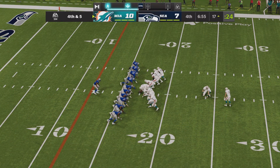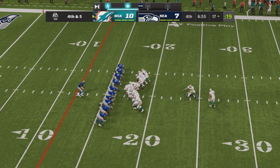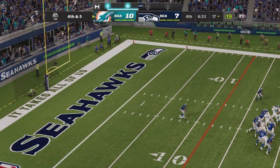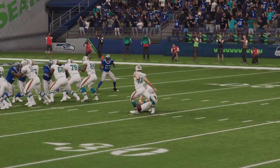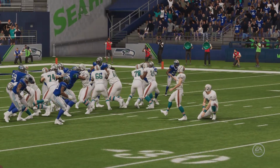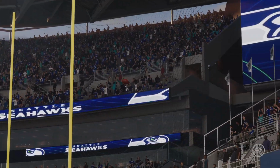So the field goal unit is on the field as this is a big spot right here. From the left hash, this from 34. And his kick is good. And the lead stretches to 6 here. It's 13-7. So they get to 3, but you wonder now, is that going to be enough?